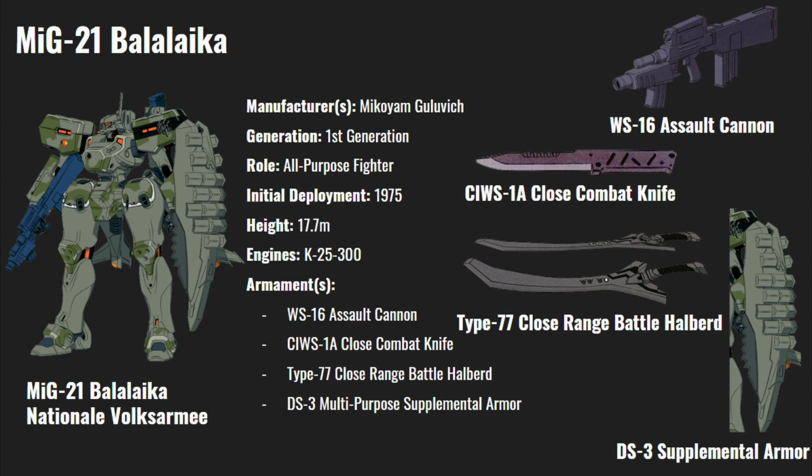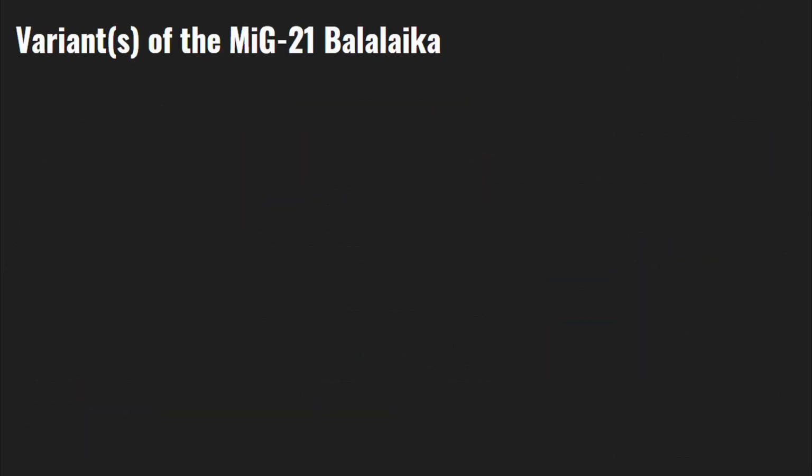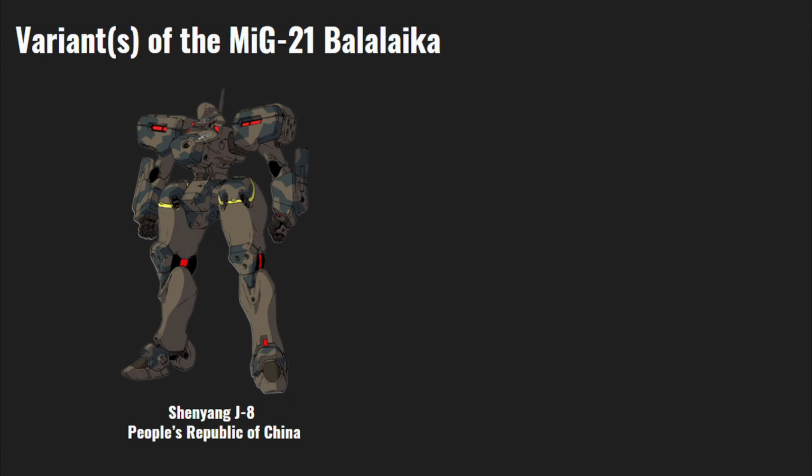In the following years, the MiG-21 would continue to see extensive use, especially in the other nations of the Warsaw Pact. Many variants exist between them, as the Balalaika demonstrated a great deal of configurable versatility. Echoing its origin from the F-4, the MiG-21 would itself become the progenitor of the Chinese J-8, a localized variant which swapped out the head module for a distinctly rounded and armored Chinese design.